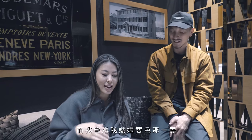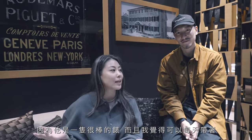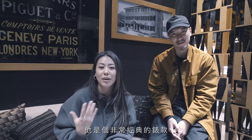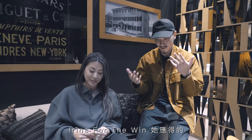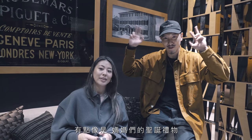And I will be gifting my mom the two-tone because it's a very, very nice watch. I feel like you could keep on wearing it years after years. You're not really going to get sick of it. It's really, really classic, and I thought it would fit my mom really well. Mom's really helped out this year. Thank God we had mom around. Irina for the win, so she deserves this. Dizzy is gifting her that, and I'm gifting this to Dizzy for Christmas. It's like the mother's Christmas present. Let's get on with this.